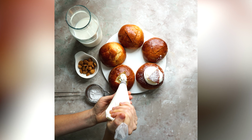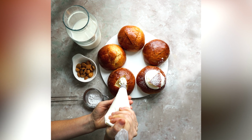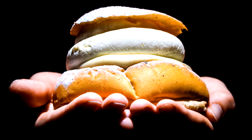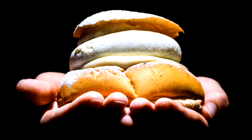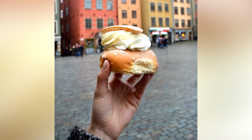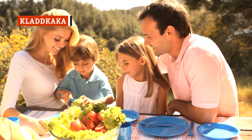So, what are they? A cardamom-flavored baked bun split in half and filled with almond paste and whipped cream. Resembling a gigantic cream puff, semla can be eaten however your heart desires. According to Visit Sweden, though, the traditional method involves using the bun's top half to eat the oozing cream filling before devouring the remainder.